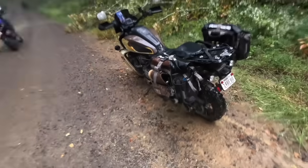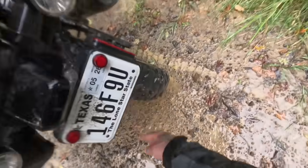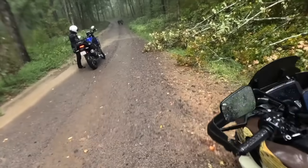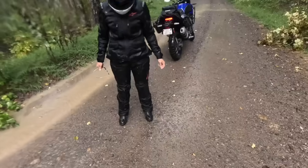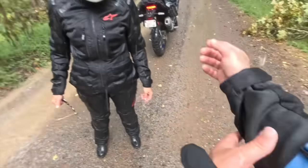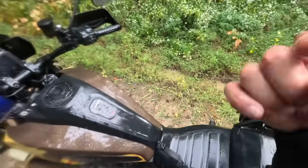Well, the good news is the road's going to be less dusty. The bad news is I am just about bald on this tire, so my traction is trash. But that's okay. I think they're putting on their dry boots too. You got actual rain gear, huh? Mine is not rain gear. Mine just breathes right through. It's soaking right through. But that's what's nice about having that gear. It's got the layers. She'll be dry. This guy right here, he will not.